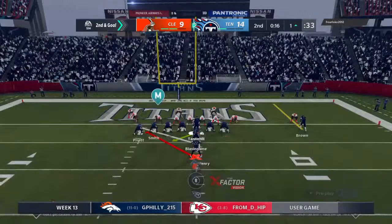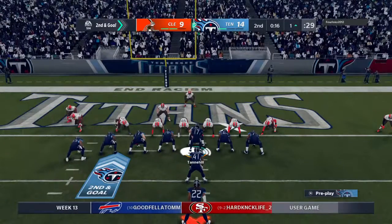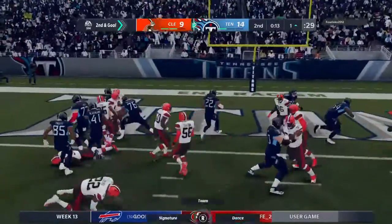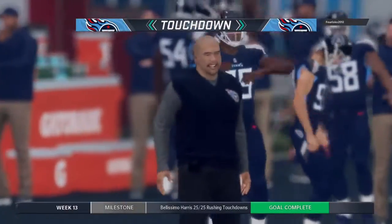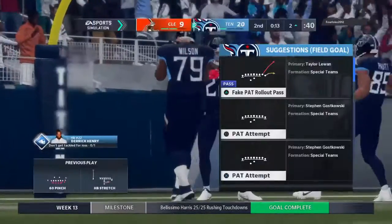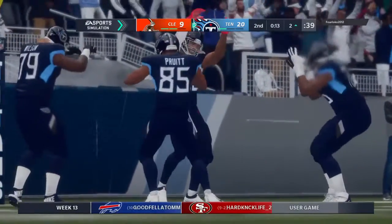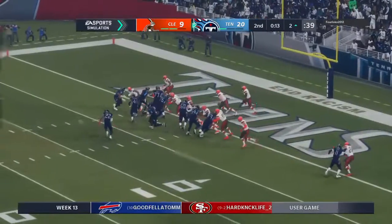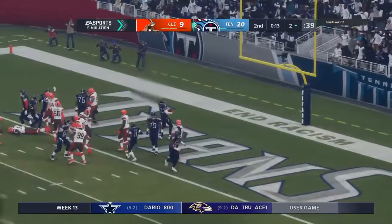2nd and goal from the 1. They'll try to run this one in. And he will fight his way into the end zone for a touchdown. Derrick Henry. As the 1st half is winding down. And the Titans find a way to stretch their lead. And that's certainly an important score right there because they gave themselves a 2-score cushion heading towards halftime.